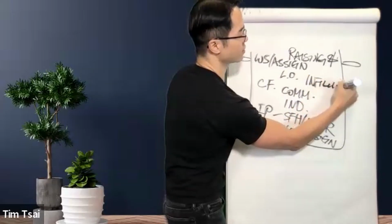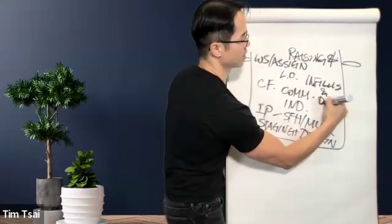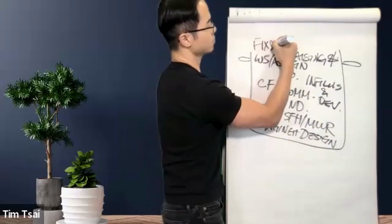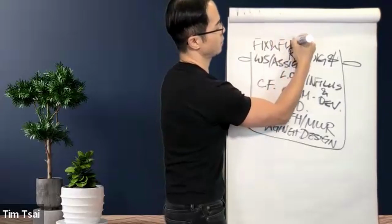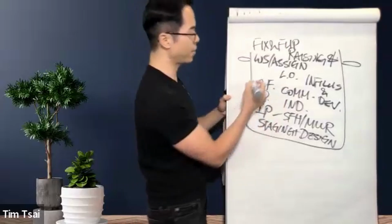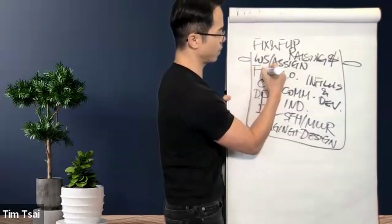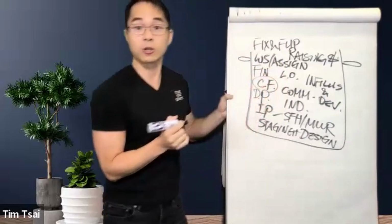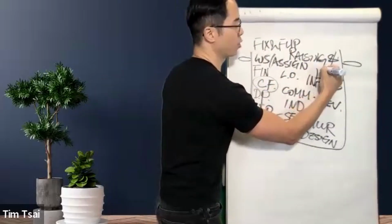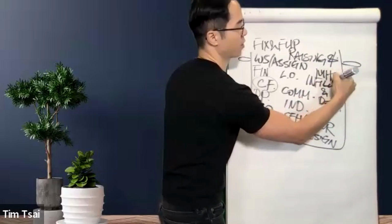Infills and development. That's also it. Again, fix and flip, or if you want to be more technical, distressed properties. And then financing, regular financing versus creative financing. There are so many more that we can discuss. Mobile home parks is another one of those.